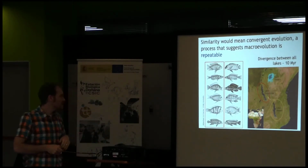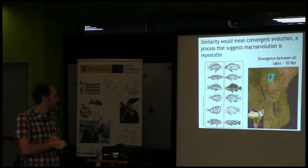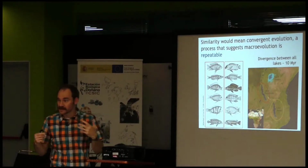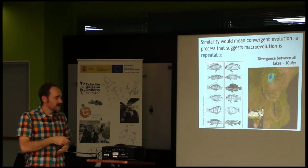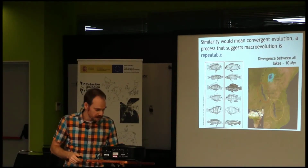Okay? So a good example of this are the cichlid fishes in the East African Rift Lakes. If you compare those of Lake Tanganyika and those of Lake Malawi, you find sets of species that are similar in both locations, and those species that look the same are similar in many aspects of their ecology. And this divergence happened in a relatively short time period. So 10 million years for a macroevolutionary study is a relatively short amount of time.